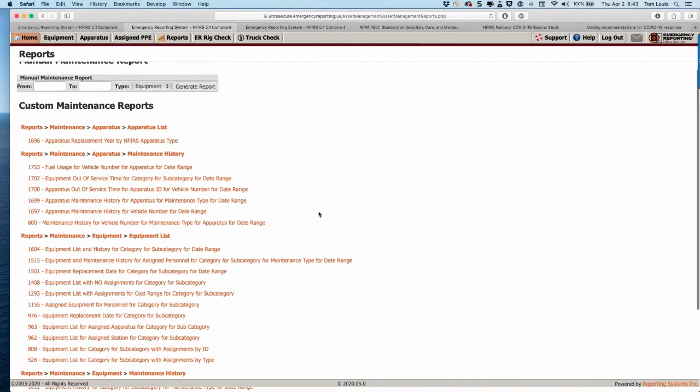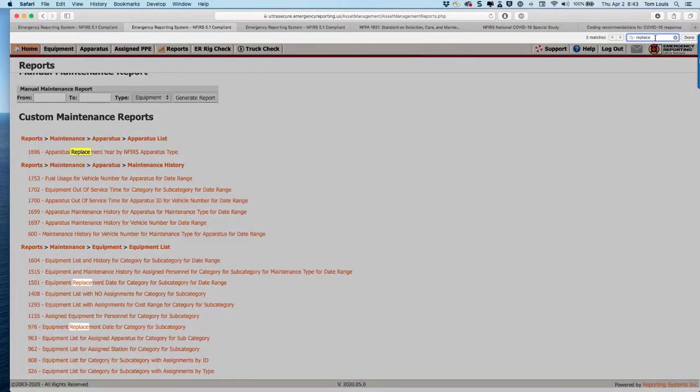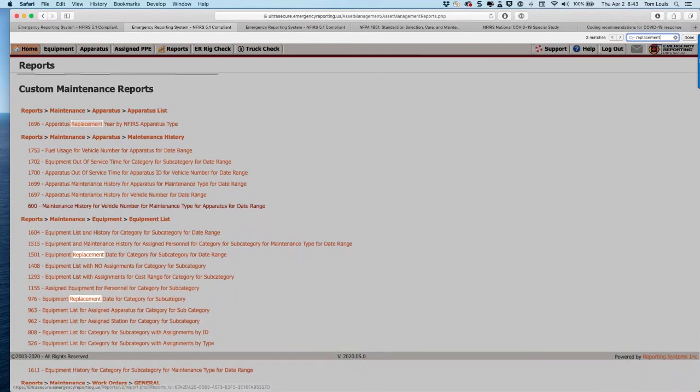Now, the other thing I wanna mention to you is when you've got a long list of items here and you wanna find something quickly, use Control F, or Command F on a Mac, but Control F on a Windows machine, a search window will come up. And let's say I wanna see replacement dates. I can type the whole word out, but I didn't really need to.